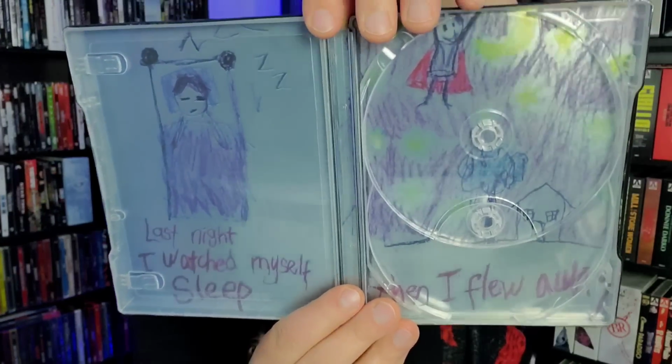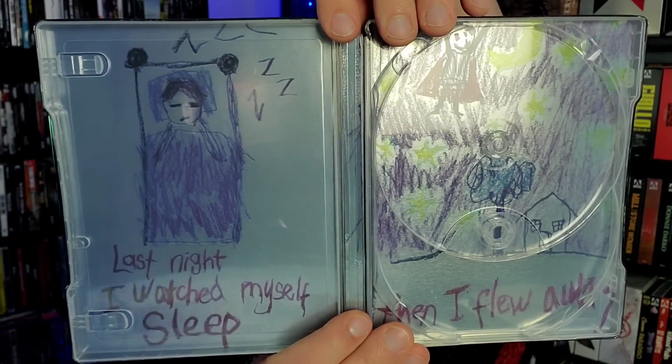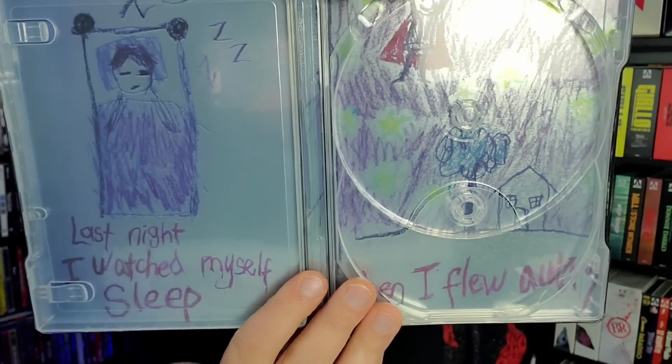But inside you've got the cool artwork from the kids' drawings and stuff. You know, "Last night I watched myself sleep, then I flew away," which will definitely make more sense when you watch the actual film itself. But overall, guys, look, even with the lack of special features, I think this is a great Steelbook. Again, you have this interior artwork, and I like the artwork on the outside as well.